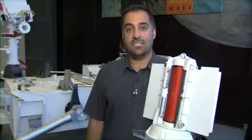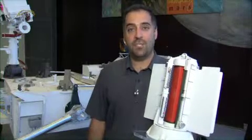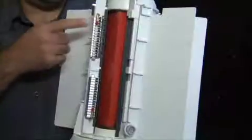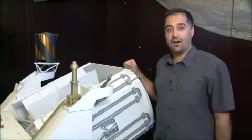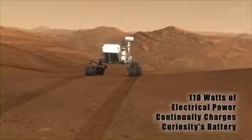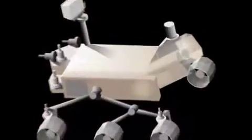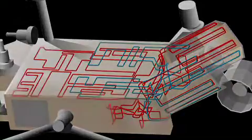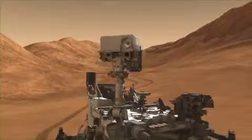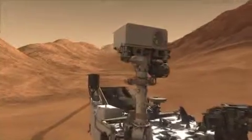The generator contains a specially produced form of plutonium dioxide. The natural decay of this radioisotope gives off heat, which these thermocouples can turn into electricity. The generator provides both electrical power and heat to the rover. About 100 watts of electrical power is used to continuously charge the rover's battery. Also, heat can be pumped off of the generator using pipes to keep the rover's insides warm, including the scientific instruments. With Curiosity's generator, there's a guaranteed way of charging the battery year-round in all sorts of conditions.